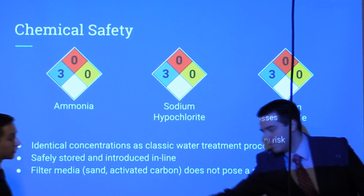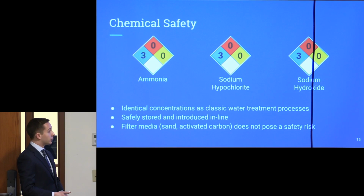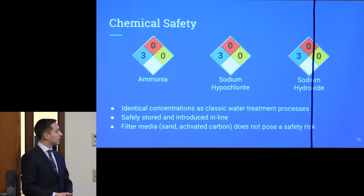So next we're going to go into a little bit of a safety analysis of our system. As Mason was talking about with the inline chlorination reactor, the 3 chemicals added are ammonia, sodium hypochlorite or bleach, and sodium hydroxide. As you can see, they're all relatively hazardous in terms of their health effects, but since they are aqueous, they do not have really high flammability or reactivity concerns. They are used in identical concentrations to standard water treatment processes. That's where we got our numbers from, and also from the Cambridge water treatment facility. So those chemicals are used in the standard concentrations.